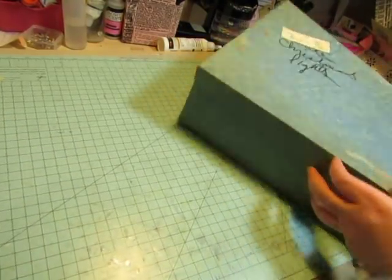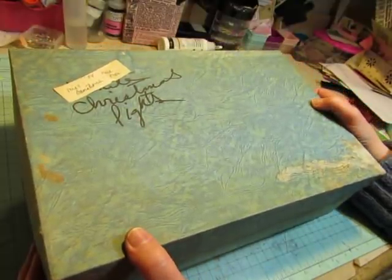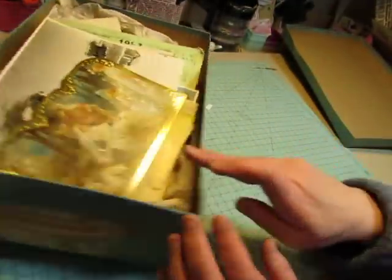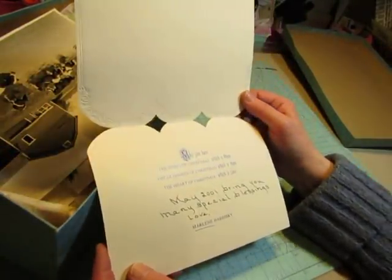Now, inside the blue box, this says miscellaneous decorations. Nice ones. I'm going to dispose of the box. That's not in very good shape. It's kind of nasty. There's a Christmas card that doesn't look very old. 2001.